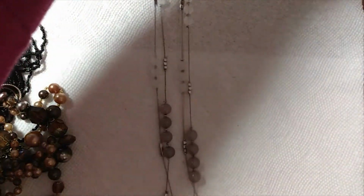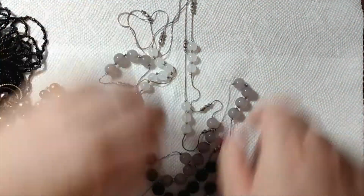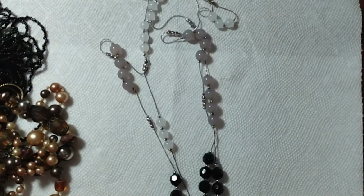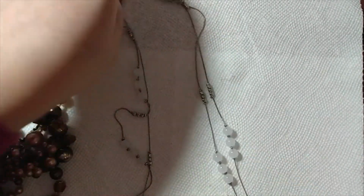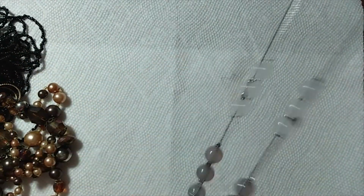It's a double strand. I'm just trying to shake out these strands so we can get a better look. Okay. So it's a double strand, each with black at the bottom, then a darker gray, and then a white. And they come up and meet at the top. Very nice. And that is also New York and Company. It looks like I'm going to be having a big New York and Company lot.